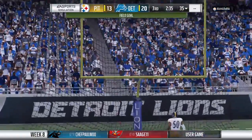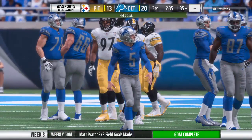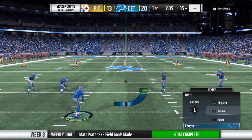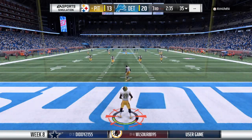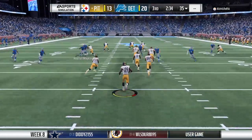And Prater's kick is on the money. It's good. And that'll make this a 7-point game. So 3 points is the outcome, but probably not what they're looking for given the drive that they were on. Yeah, things were looking good. You had it 1st and goal, but then the offense sputters a bit, and they're forced to settle for a field goal. This is taken about 7 yards deep.